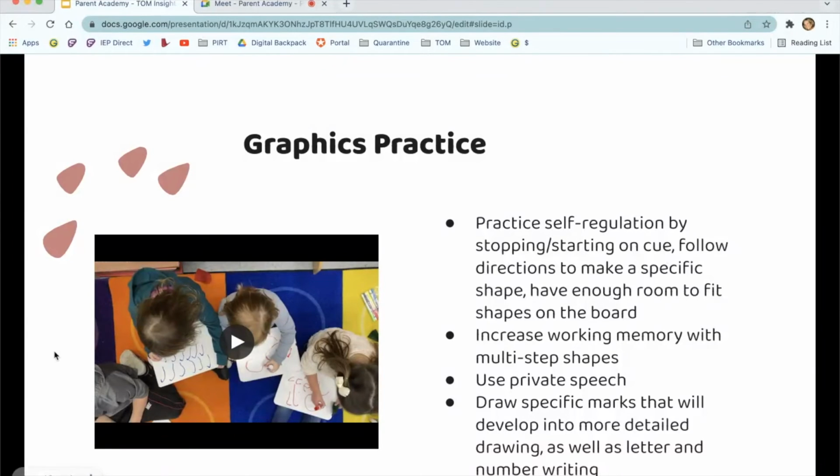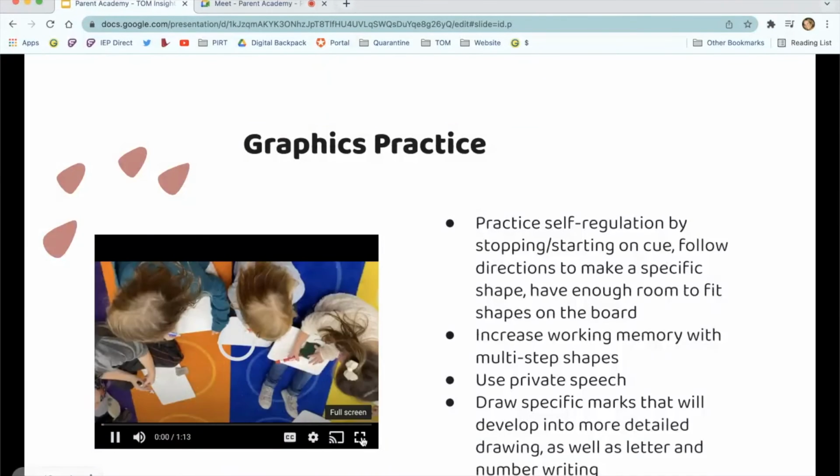It works on increasing their working memory with multiple steps. In the beginning, it starts with level 1. So they'll start with just around and close, and they're encouraged to use those words to remind their brain what they want to do next. So I think that Barry put a little video on there so you can see graphics practice in action.